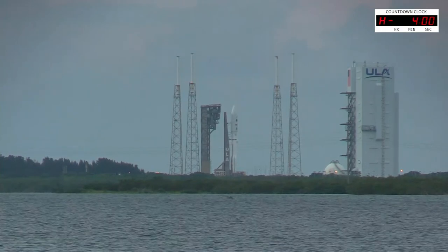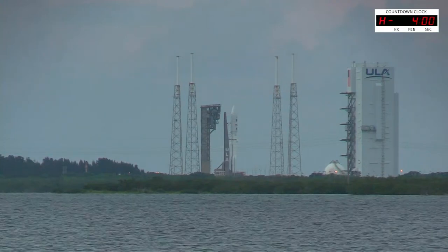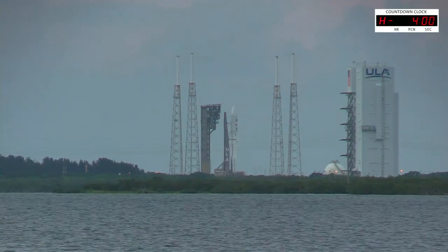So we're now about 23 minutes away from this new target launch time of 7:15 p.m. Eastern Time or 23:15 UTC.